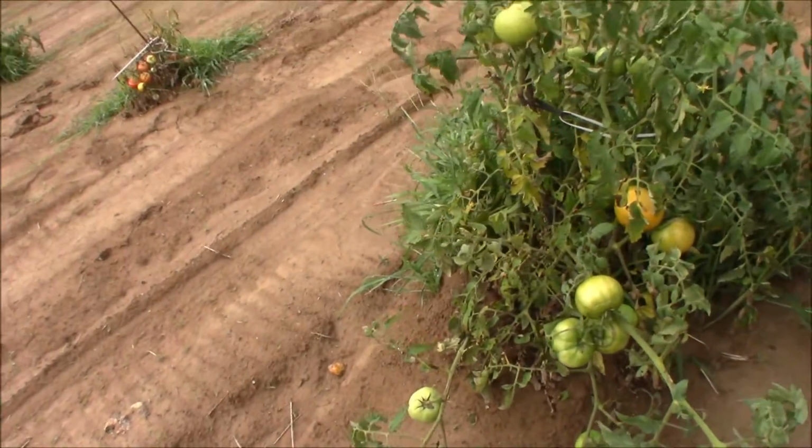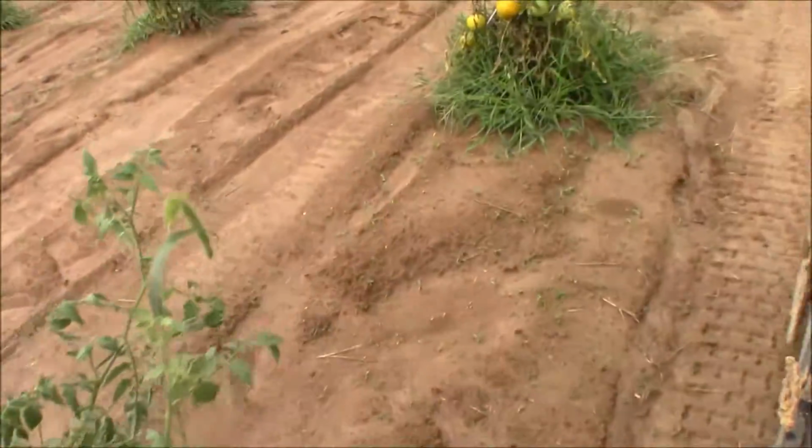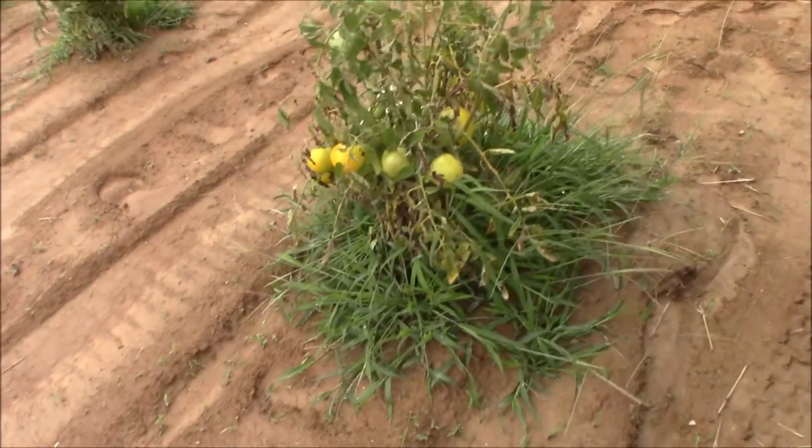Nice tomatoes too. Well, right there's a tomato ready to pick. I'll come back up here and get that later.